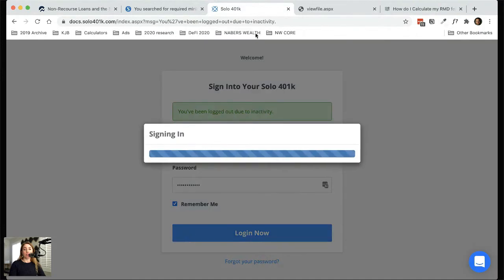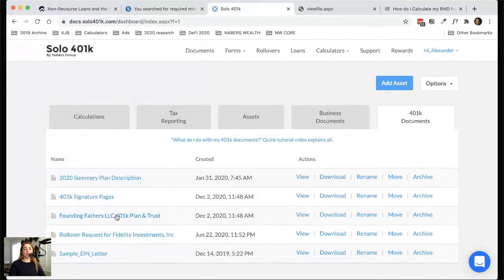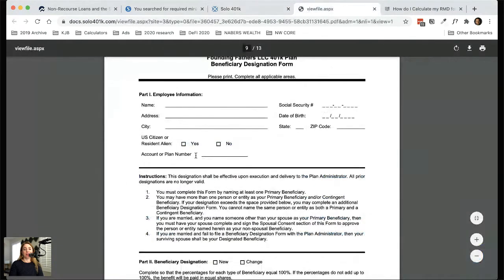Let me log back in here. When you download this zip file, in your adoption agreement on page 3, we list your plan number, and that's 001. So you can put that right here, account or plan number 001, right under your information as employee.